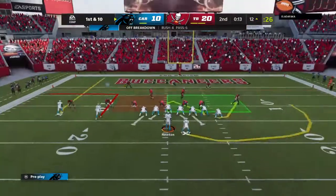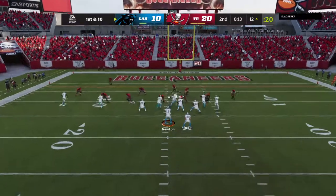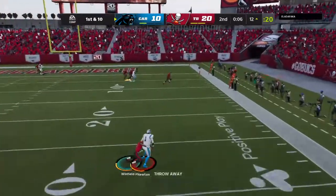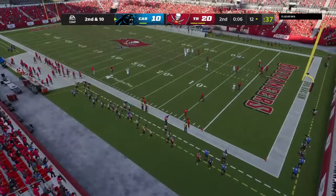So how about this for field position after the big play? Inside the 15 now as they come up on 1st and 10. Now a play fake, and it's Newton, escaping the pressure right. And he just throws this one away. Smart decision here this close to the end zone, and it brings up 2nd down.